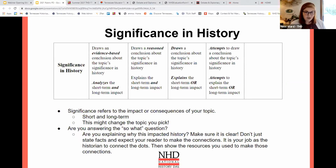Are you explaining why this impacted history? And is that clear within my work? Don't just state facts and expect your reader to make the connections for you. It's your job as the historian to connect those dots. So within that, you also need to be showing the resources that you used to make those connections, making sure that you are credible. Here are the sources that I used within my argument and my significance here.